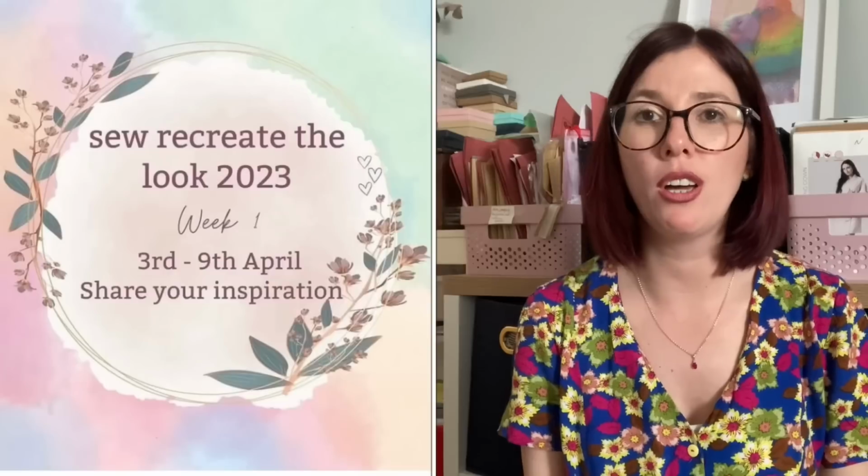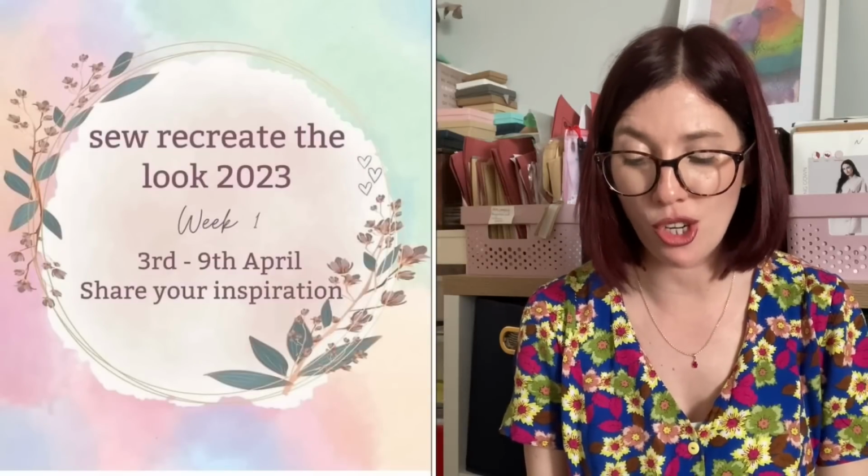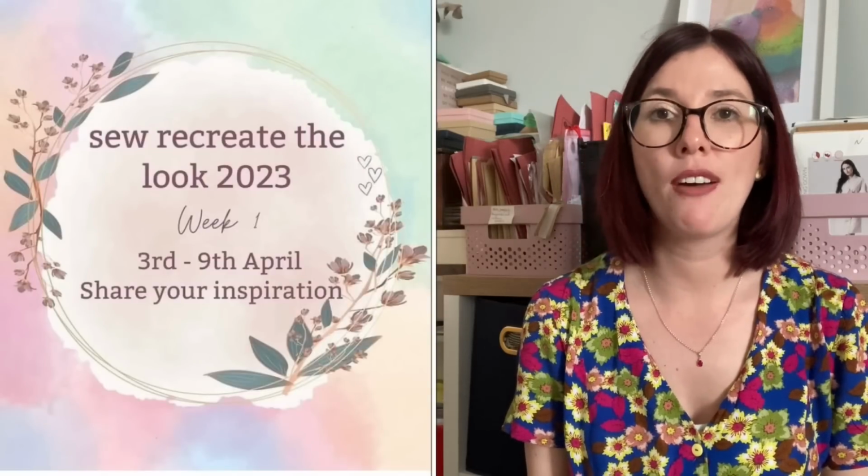So week 1 ends today, so the 3rd to the 9th of April, and we're being encouraged to share our inspiration. And I have already shared on Instagram what my inspiration is. I've got 2 looks that I've been inspired by. One is this super cute coat from Next, which is aimed at a child, but I'm going to try and recreate the look for an adult.